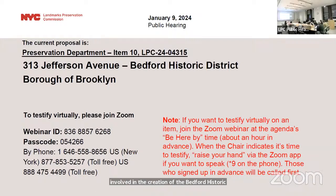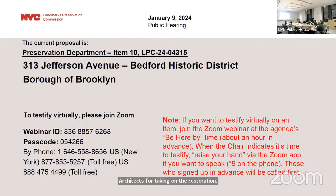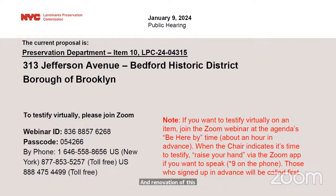First, I'd like to commend the homeowners and the architects for taking on the restoration and renovation of this beautiful building in Bedford-Stuyvesant. The architect has proposed using gray stucco on the back facade to match adjacent buildings' non-historic alterations. A reconstruction of the back wall in brick with historically appropriate double hung windows, particularly on the upper 2 floors with sills and lintels, would be more appropriate and in context with this historic neighborhood. Thank you and have a great afternoon.